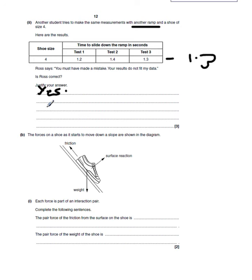So two ways that we could have gone about this. We could have identified that it's another ramp, so identified that the ramp is different. That's one idea. We could have also pointed out that the results could have been affected by different reaction times. So another student might have different reaction times. So we could put here reaction time.